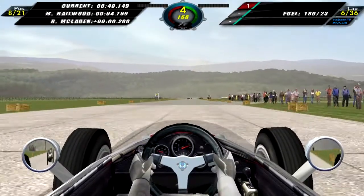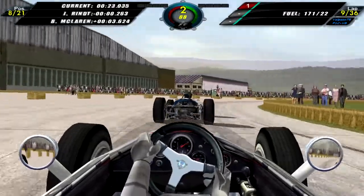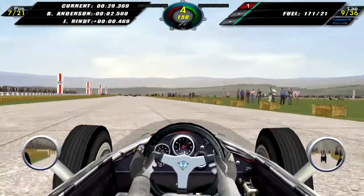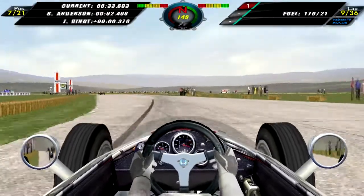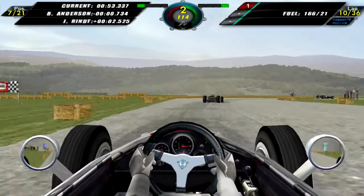And that's going to take a while before I get to him, but eventually I do on lap 9 catch up to 8th place, which is now Jochen Rindt, who's fallen down the order as well, and I managed to overtake him quite easily. And we now move up into 7th, chasing after Bob Anderson now. We can actually see him right in front of us, so hopefully we can catch up very, very quickly.